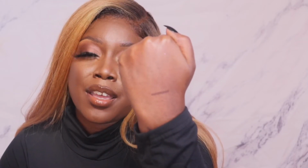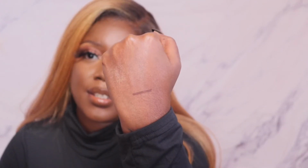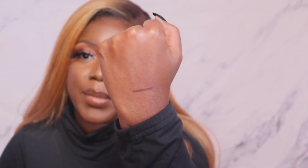It's just so freaking pretty. And I know some of you guys are probably like, girl, these are looking like the same color, but they're all definitely different types of browns, and they can all work with whatever lippy you needed to work with. But yeah, this is gorgeous.